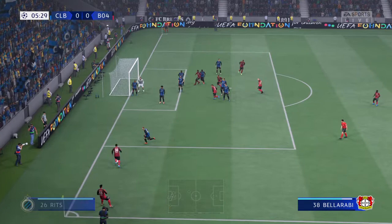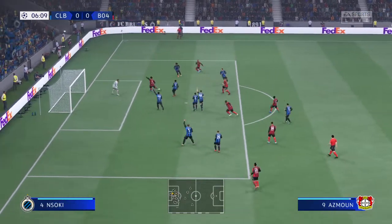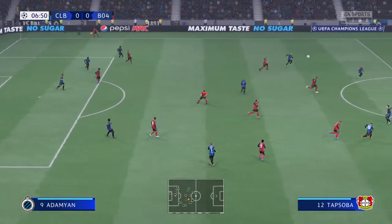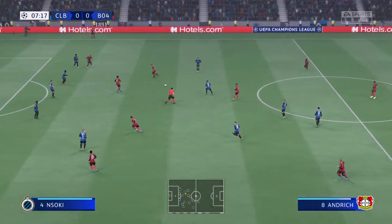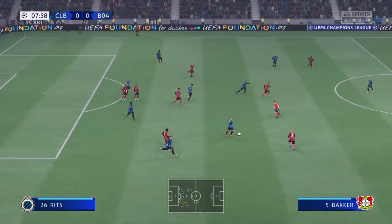A short corner here. Moussa Diaby. Oh, could be! Well, not an attempt that will live long in the memory. Well, what a waste that is. It's far too easy for the keeper. Benarabi going about his defensive business with a minimum of fuss.